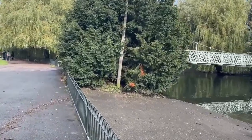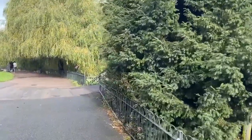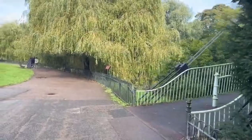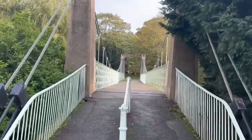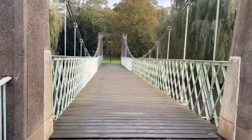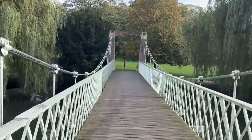So what else have we got here apart from the museum, art gallery and gardens? You've got bowling greens, tennis courts, children's play area, and this famous old bridge. Okay, so it's not Tower Bridge, but it's quite quirky and quite interesting all the same, and it's been here a long time.